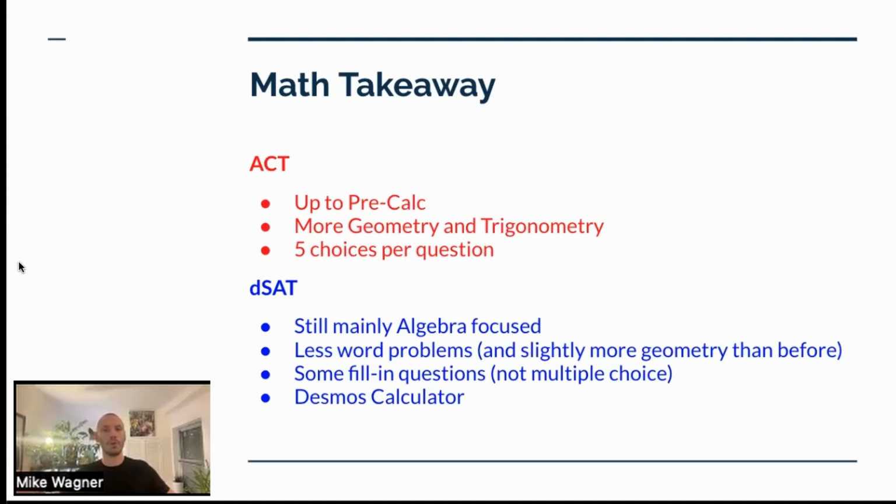However, if you get into the harder module on the digital SAT, you'll start to see a little bit of trigonometry and more geometry. And there's also some fill-in questions.